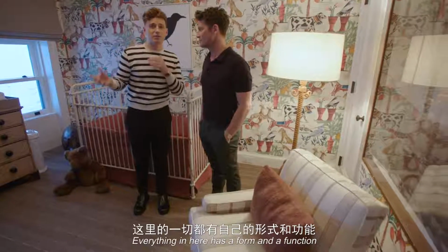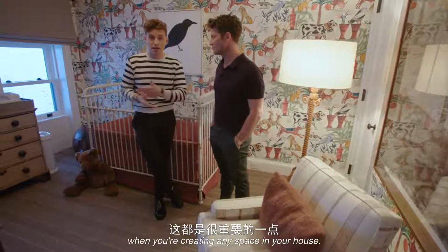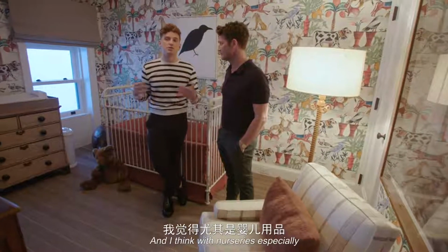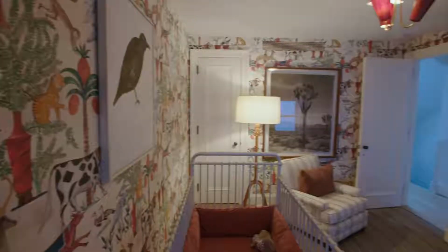Everything in here has a form and a function, and it's changed five different ways, and I think that's really important when you're creating any space in your house. And I think with nurseries especially, it's nice to kind of bring things in and see how you can adapt them to the baby.